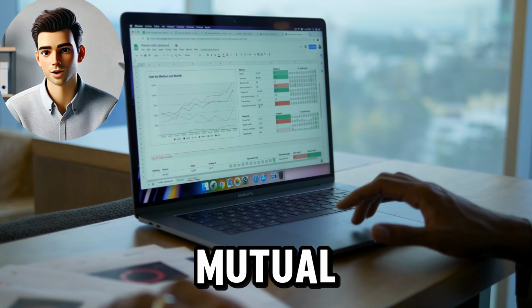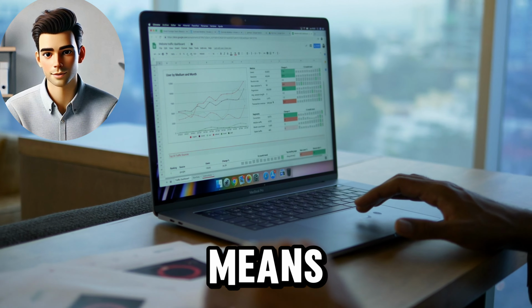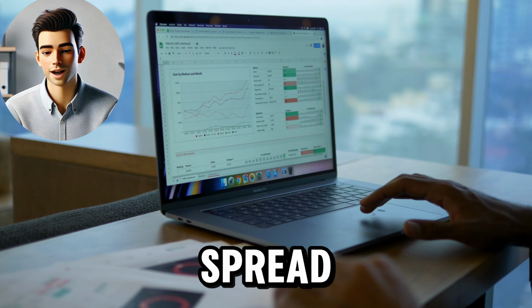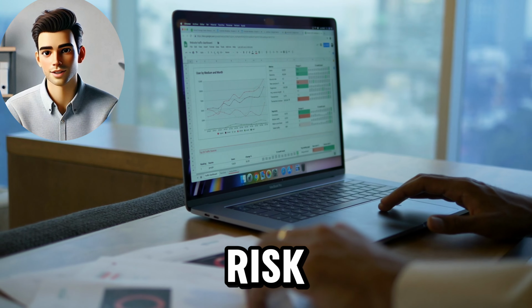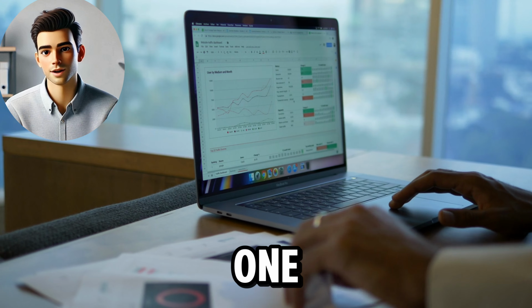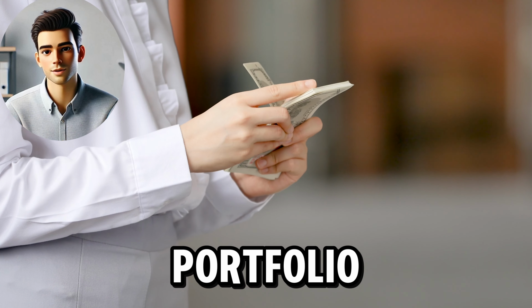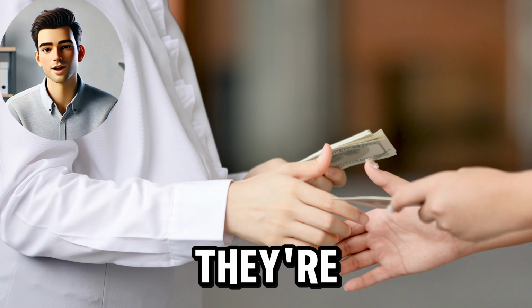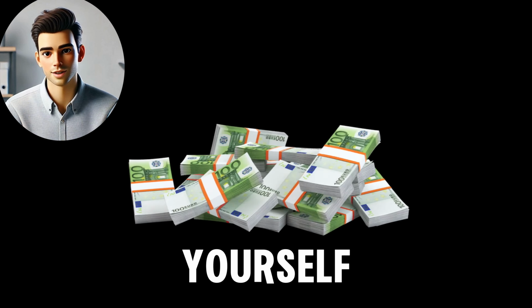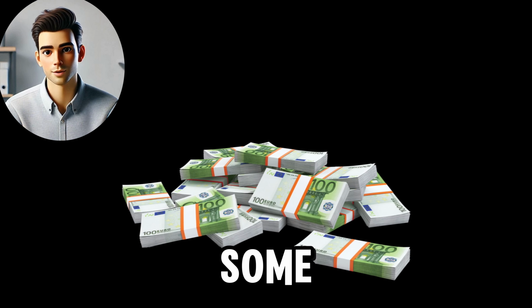The benefit of mutual funds is that they provide diversification, which means that your risk is spread out across multiple assets. This helps reduce the risk of your investment, since one poorly performing stock won't tank your whole portfolio. Mutual funds are managed by professionals, so they're a good option if you don't want to worry about selecting investments yourself. However, mutual funds do come with some drawbacks.